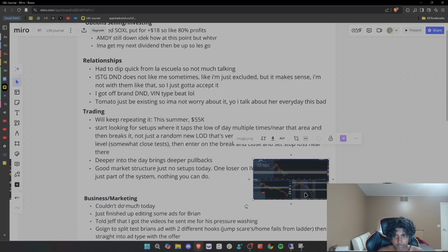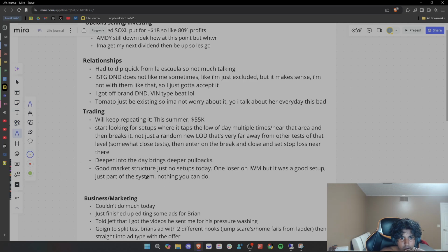So let me quickly explain what I mean by this. Let's say we have this and this and this and this. This is the low of day area. Since it tests pretty close to it, if it then goes and breaks through here, you can take a stop loss entering trade like this. But let's say it just goes like this and then has that and then goes like that, then it breaks. This is the low of day, but these are not close, so I'm not gonna enter this trade here. But since these are all close, there's maybe liquidity or something here. I don't know the explanation, but that's what I'm thinking.